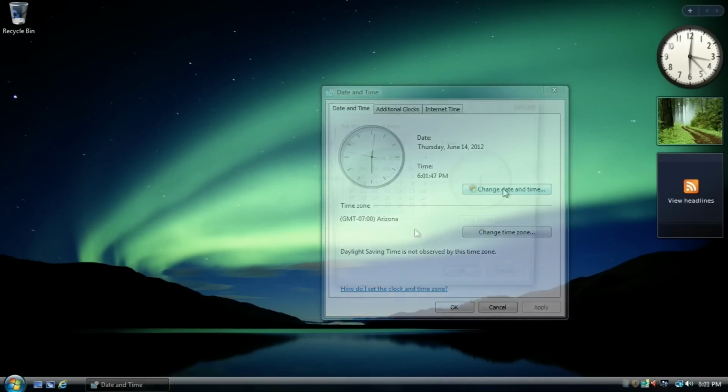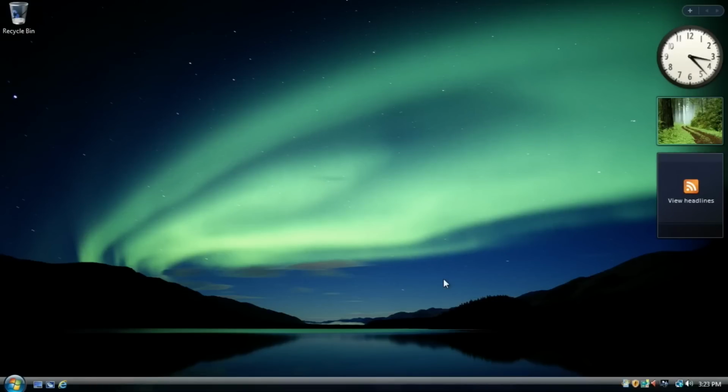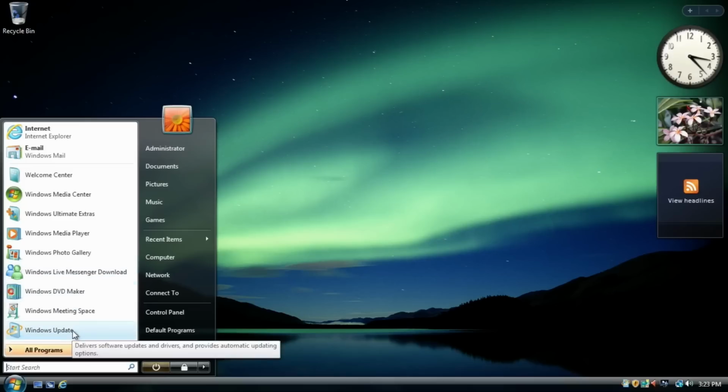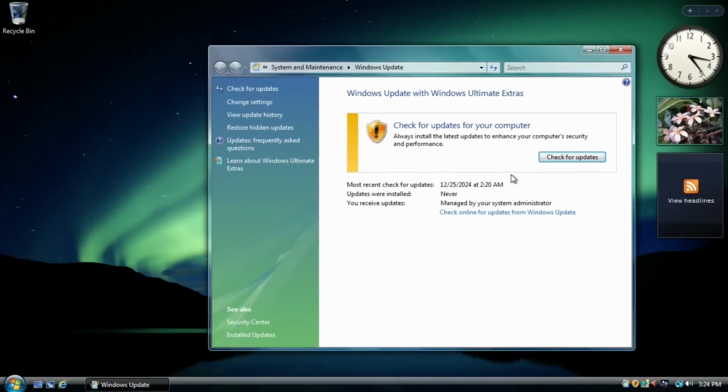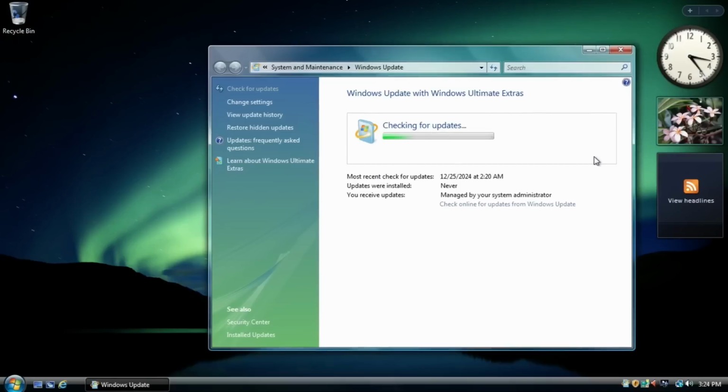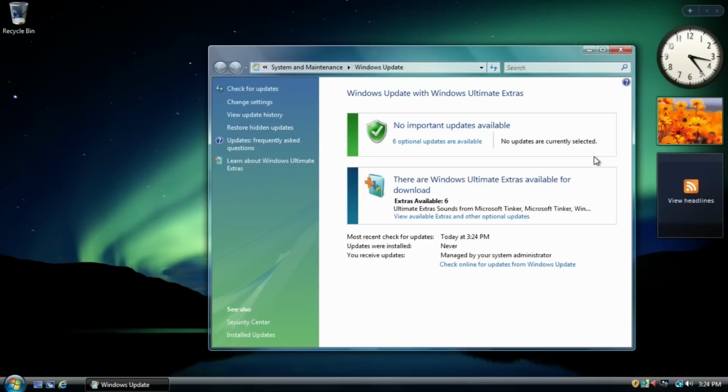Alright guys, I set the right time and date. I'm surprised it hasn't deactivated. Then again, I'd probably have to reboot for it to do that, but let's just check Windows Update and see what it found. Okay, apparently nothing, so I'm gonna have to check again because I guess it didn't check properly or something. So oh, okay, we're back.